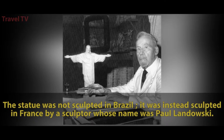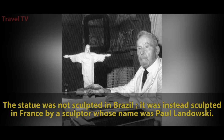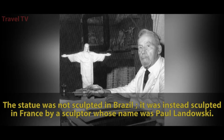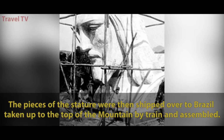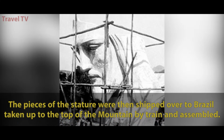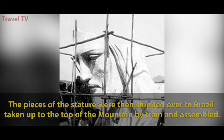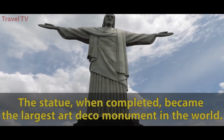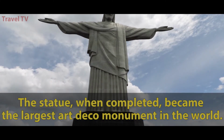The statue was not sculpted in Brazil, it was instead sculpted in France by a sculptor whose name was Paul Landowski. The pieces of the statue were then shipped over to Brazil, taken up to the top of the mountain by train and assembled. The statue, when completed, became the largest Art Deco monument in the world.